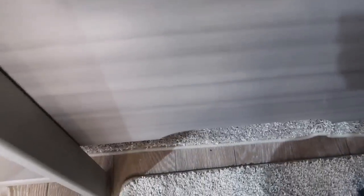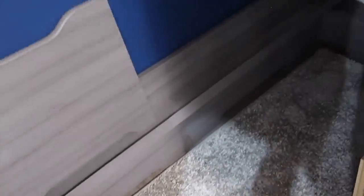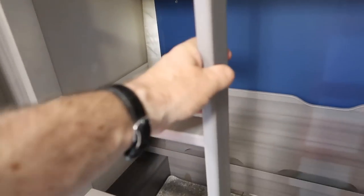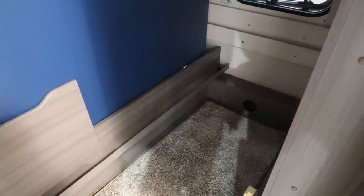And then finally, this lower bunk comes out of the way, as does this lower section, to make a storage area. You can get rid of the carpet, put your bikes there. But just be aware there is no garage door. And this ladder is fixed. So just be aware of that. You could get your bikes in, but it might be a wee bit of a struggle with that fixed ladder in the way.